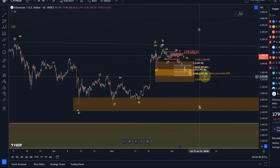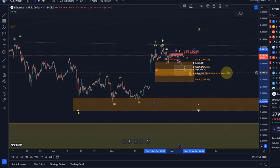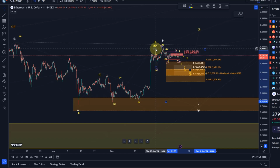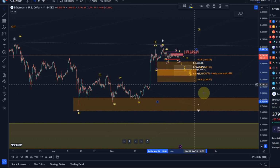There are two main support levels to watch for me. 3,208 is where this level breaks. I'm probably going to start to lean towards the white count if we get a break below the 50% retracement of the third wave rally, which topped on the 23rd of May. That level is at 3,330. So at the moment, I am still looking for higher prices, but in the very short term, there could be a test of this support region. I think that is very important to mention.